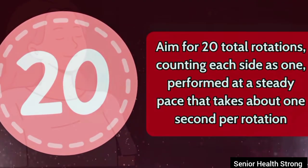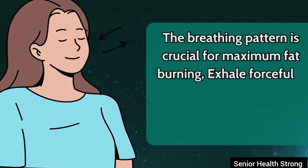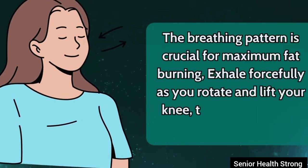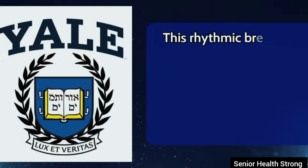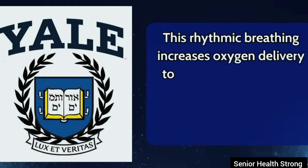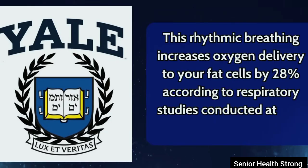per rotation. The breathing pattern is crucial for maximum fat burning. Exhale forcefully as you rotate and lift your knee, then inhale as you return to center. This rhythmic breathing increases oxygen delivery to your fat cells by 28%, according to respiratory studies conducted at Yale University.